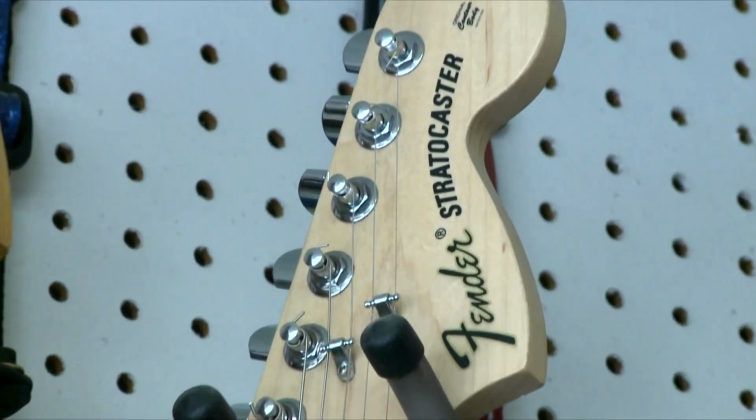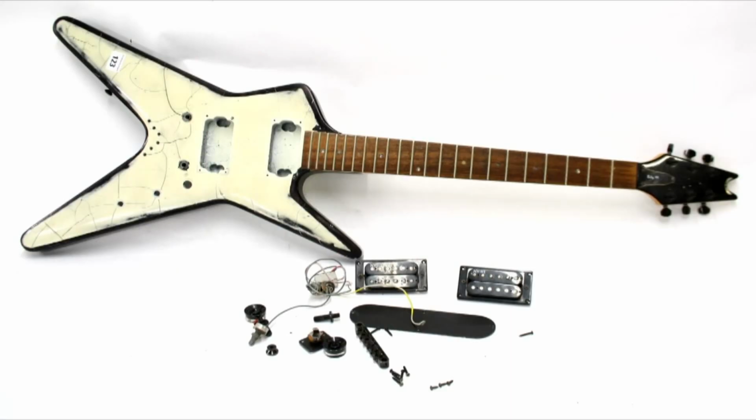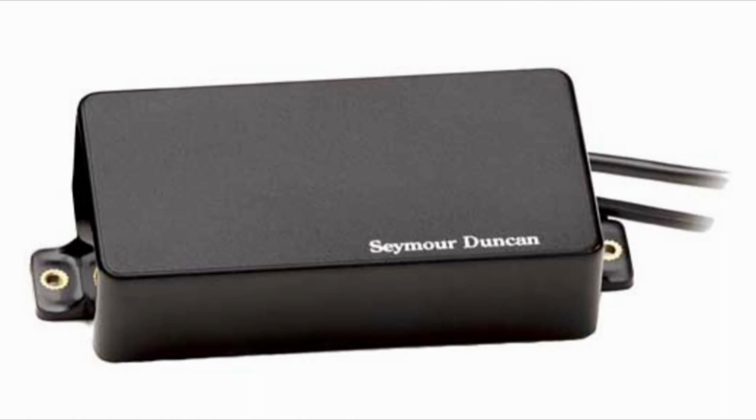The store carries some common brands, but also sells other less popular names as well. Gibson, Dean, Washburn, and Luna. Few other stores carry the selection of pickups that Beyond 11 does. All kinds of pickups, mostly Seymour Duncan.